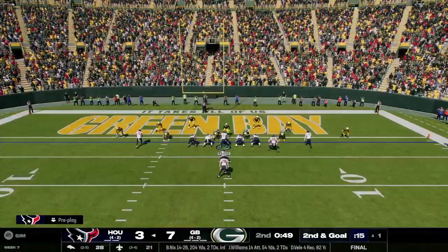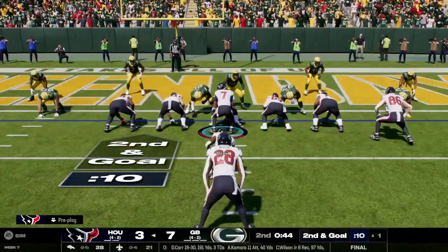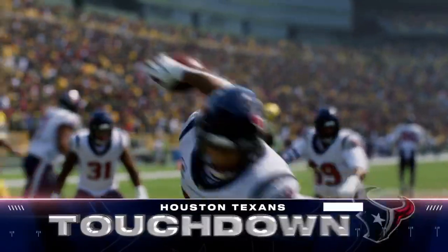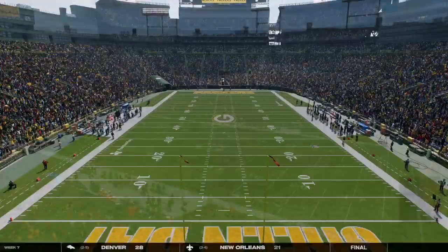So they've been in the red zone three times, and it's yielded just 3 points. Can they find the end zone here on second and goal? Another try for Mixon, and this time he is in. Yes. Joe Mixon with his fourth rushing touchdown on the year, and the Texans.